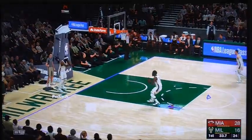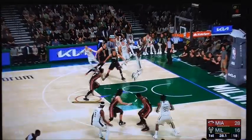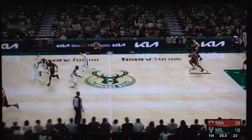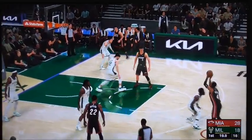Defensively, giving up far too many open rhythm looks. It's 9 seconds separating the shot clock and game clock. Patrick Beverly! You can't let Beverly beat you on the inside. That can get his confidence going from the outside. So, damage from the paint that time.